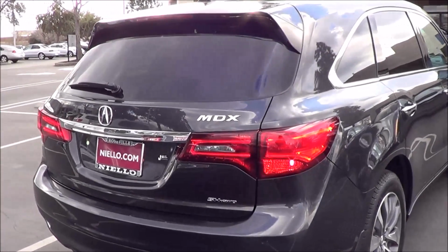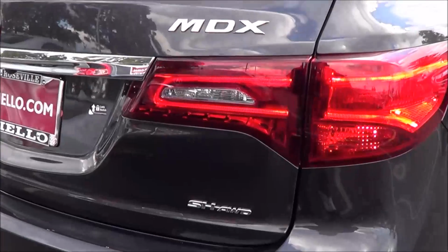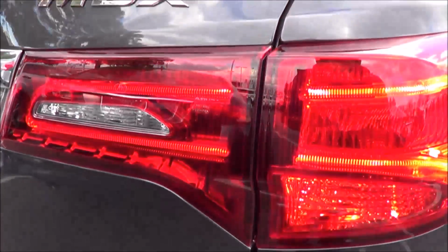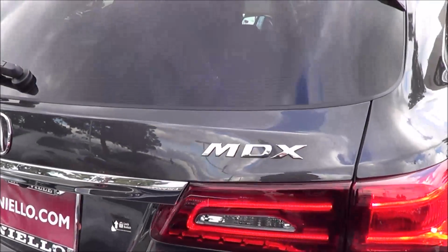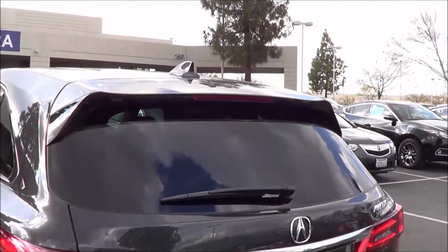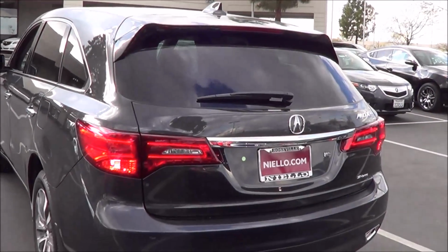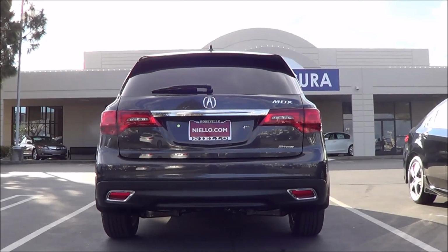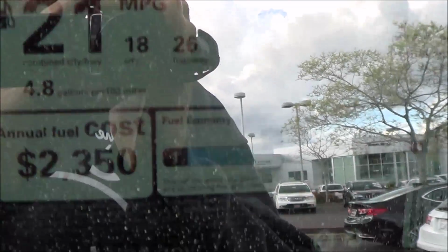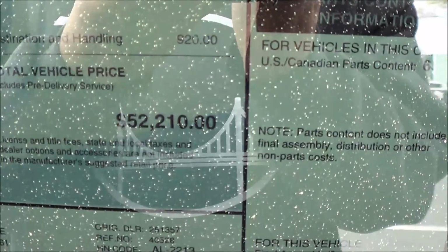Rear window wiper with a rear window defroster, and rear reflectors too. And you do have a LED third brake light as well as a shark fin antenna. Overall, fairly stylish rear end here. Now, like I said, EPA estimates are 18 city, 26 highway. Total vehicle price for this particular one is $52,210.